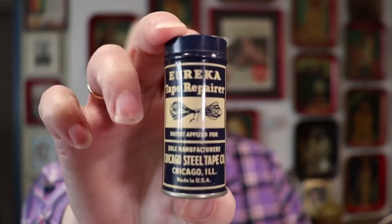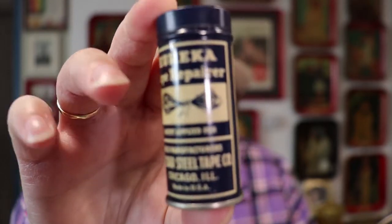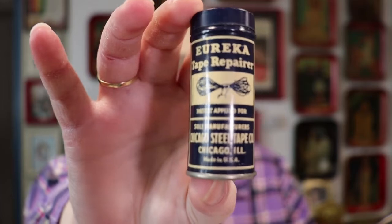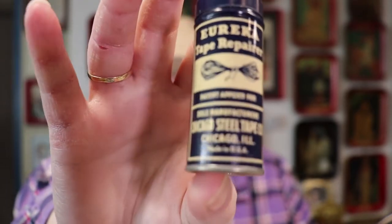on it, and I love the little retro hardware. You know, it looks like rope on there. That's just really cool. And on the back, it says that it is for, let's see, where did I see that? Yeah, Chicago Steel Tape Company, Chicago, Illinois, made in USA.